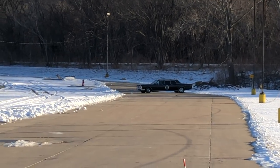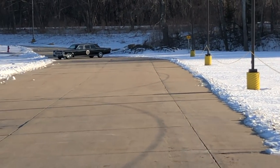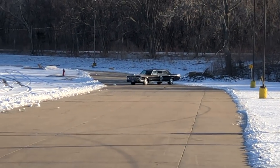This is the true land yacht. The land yacht that LBJ really needed.